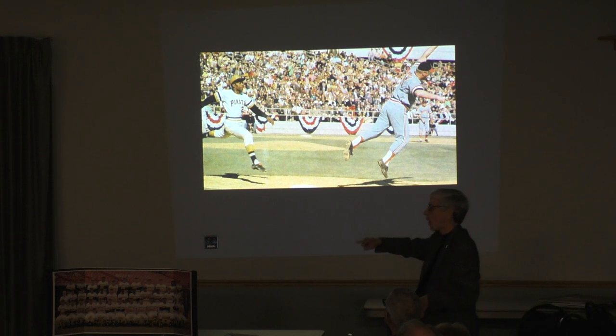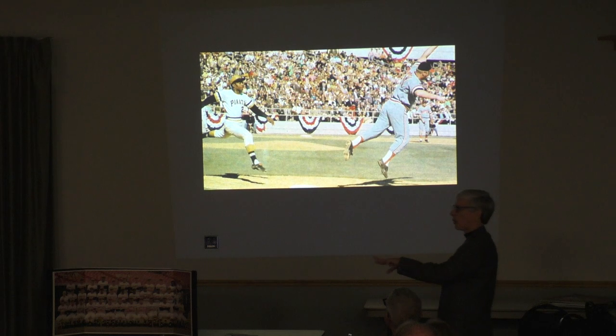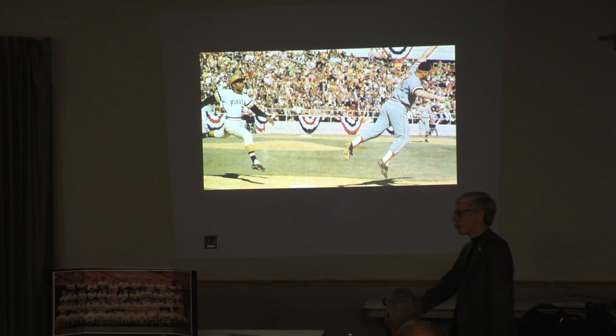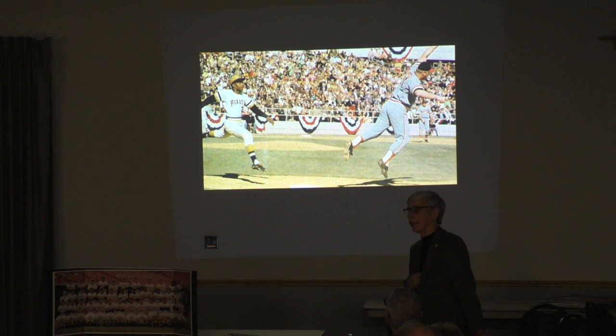As he's rounding the bases, Bob Robertson says he's feeling pretty good about this. This is the third game in the series. The Pirates know they have to win this game because up to that time, no team had gone down three games in the World Series and come back to win. It's late in the game. The Pirates are comfortably ahead. He's feeling good about himself. He crosses home plate. Willie Stargell is there, shakes his hand and says, way to bunt, Bob. Bob Robertson says that his heart sunk in his chest. Now he's got to go in the dugout and explain to his manager why he didn't listen to directions.